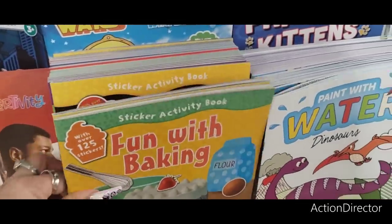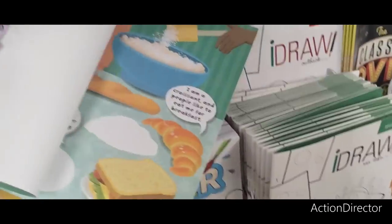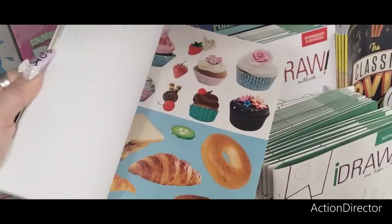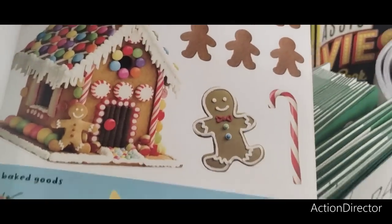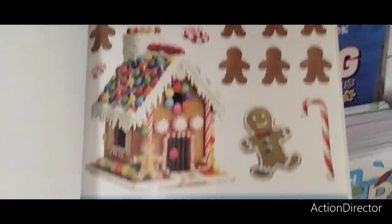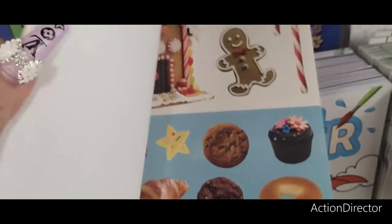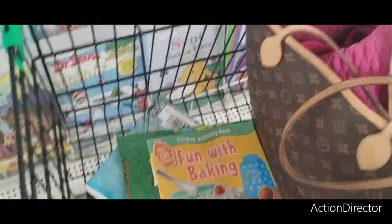Look, fun with baking. Sticker activity book. How cute. Oh, actually, look at those stickers. Those are stickers. Alright, I'm getting this. Think about the fun you could have. Christmas. Look at it. Pumpkin pie. Strawberry pie. More gingerbread. The macro. Yeah. Alright. Definitely worth the drive out here.